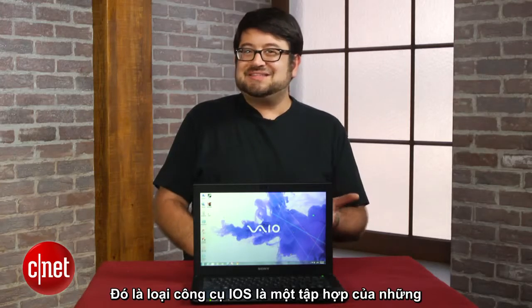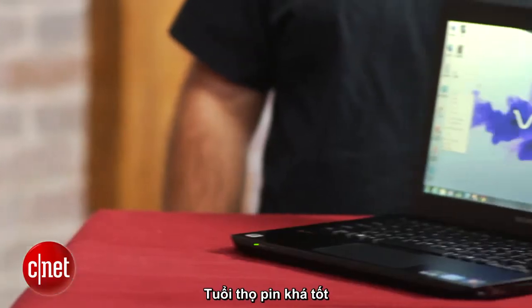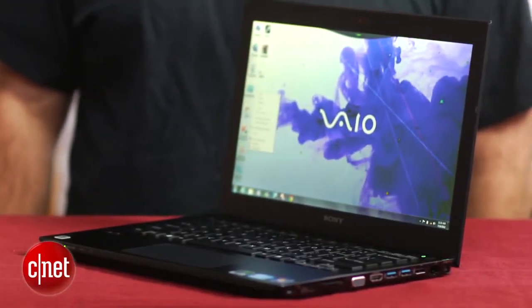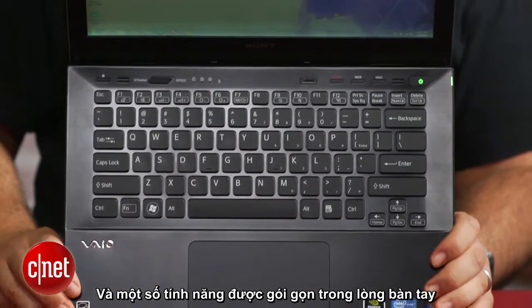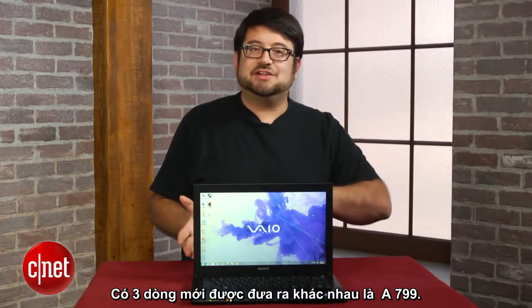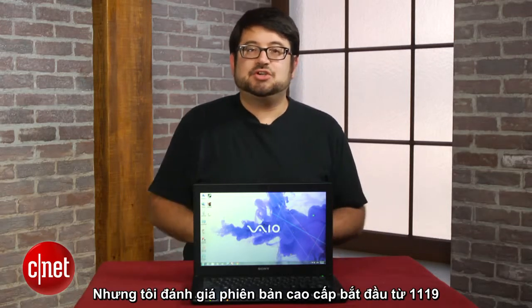And the Vaio S previously was kind of a mixed bag. The ones I had looked at tended to have middling battery life that required you to buy an extra slice battery for $150 more, and some features that were okay, but didn't really stand out that much from the pack. The new Vaio S comes in 3 different flavors, starting as low as $799, but the one I reviewed is the premium edition that starts at $1119. The configuration I looked at is $1199.